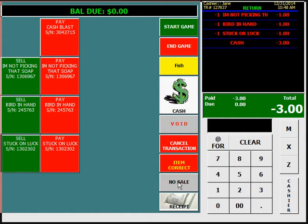I also have a no sale button here. I can turn that on and off as the manager if I don't want my staff pressing the no sale button, because it does pop the cash drawer. I also have a receipt button here. I can issue a receipt for any transaction if I want to. I have a fish button on here. This is for one specific club that we tailored to a little bit that didn't technically want to track their games through the system, but they were still storing money in the cash drawer. So I'm not going to get too far into that here.